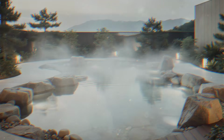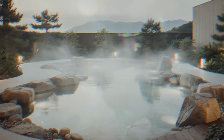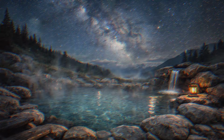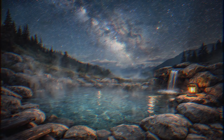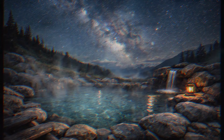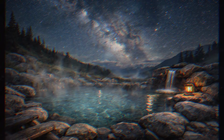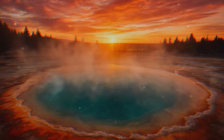Summer heat and winter cold affect only the air above. Below the surface, the source remains unchanged. Water emerging today may be warmed by the same internal energy that warmed water centuries ago, released at nearly the same pace. As attention rests on this idea, it becomes easier to imagine the Earth not as something restless or volatile, but as something quietly regulated.